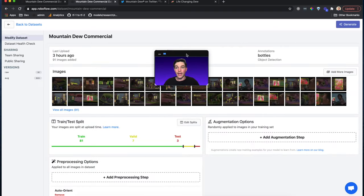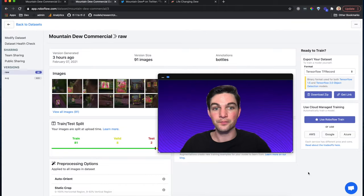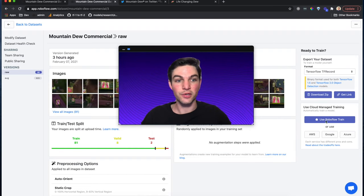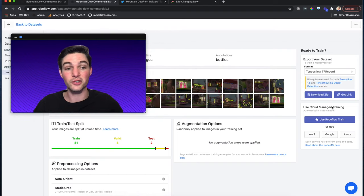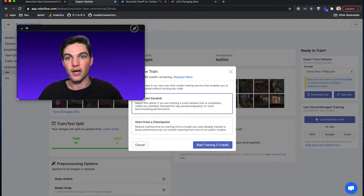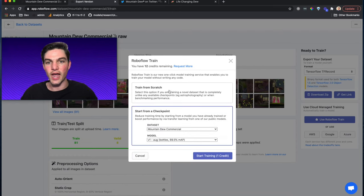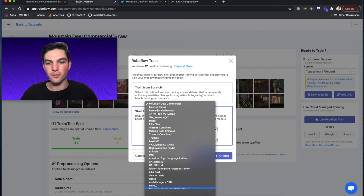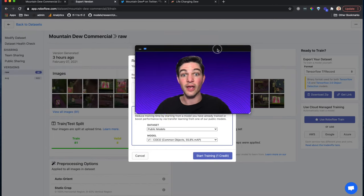Now, once I have that given version of the data set, I can kick off a training job with my images. So you see over here that when I have this version that I've created, I can click Use Roboflow Train. And when I click Use Roboflow Train, that then trains a computer vision model with a single click to understand what these bottles are gonna look like. Now notice that when I train this model, I can start from scratch or start from a checkpoint. It's probably gonna make most sense to start from a checkpoint. And in this case, I'm gonna start from the COCO dataset. So I could go ahead here and click Start Training, and then I'll get an email when it finishes training.